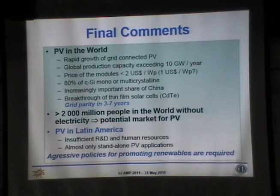In Latin America, I understand there is insufficient research and development and human resources. We have to work on it. This is probably, in Argentina, clearly the case. In the case of Brazil, I think they have more labs in the part of research. I don't know here in Uruguay, but I think we have to work on this point. Almost only standalone PV application, we have to go to grid connected. Even though we have to continue working on standalone for communities that don't have electricity from the grid. I think that aggressive policies for promoting renewables are required. I think I finish here.